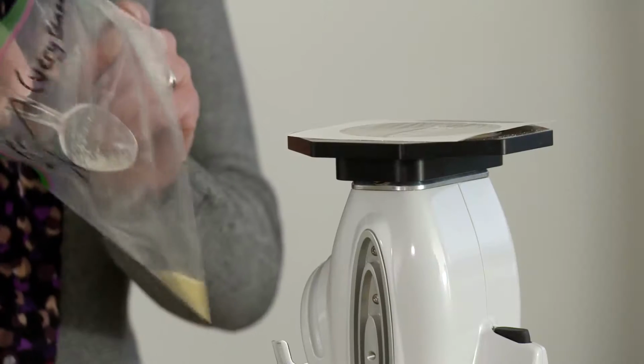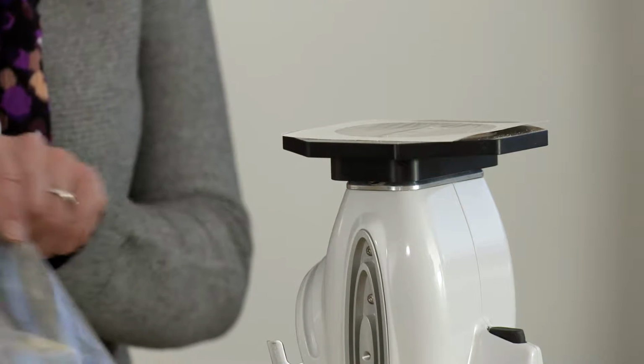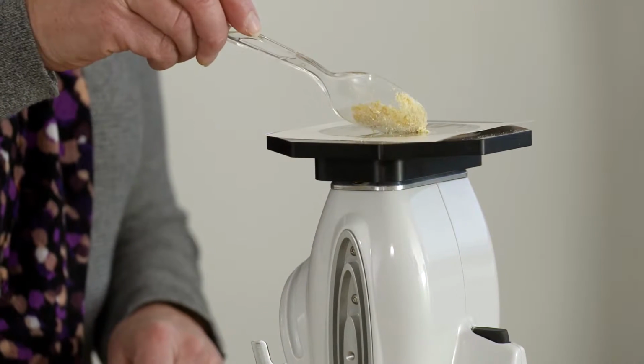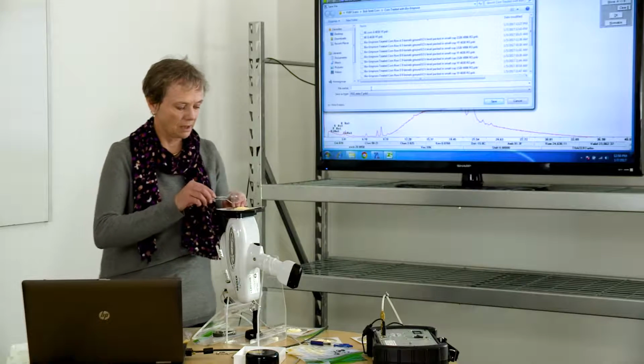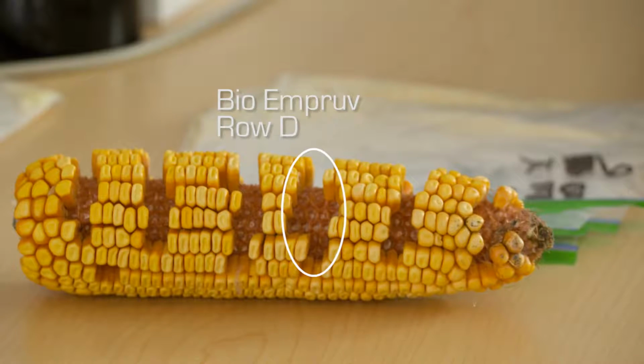So we're going to use X-rays, and we're going to energize the atoms in this sample that I'm going to put on there. And this is ground corn kernels. This is our BioImprove at the D level.